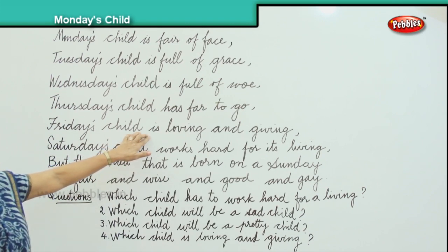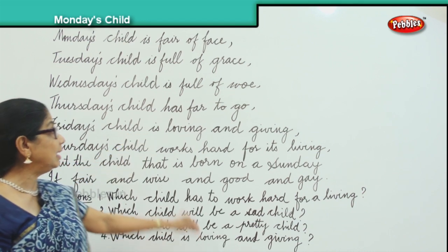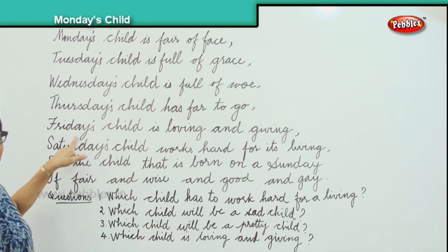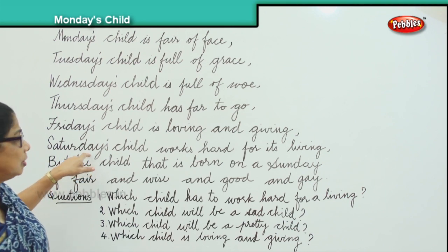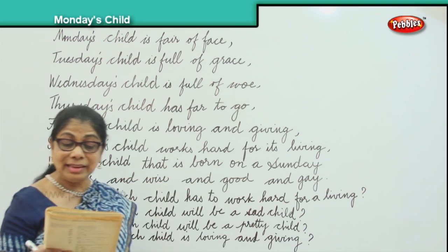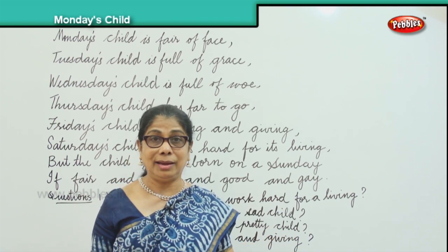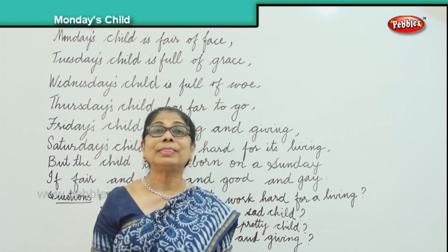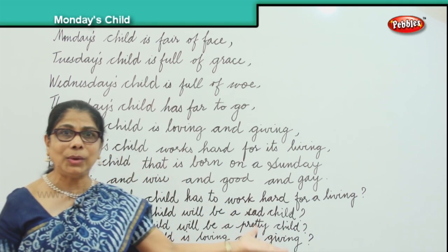Now, who is a loving and giving child? What day is the child born? The child born on Friday is loving and giving. Now, which child works hard for its living? The children born on Saturday work hard for their living. And finally, what is the child born on Sunday like? The child born on Sunday is fair, wise, good and gay.